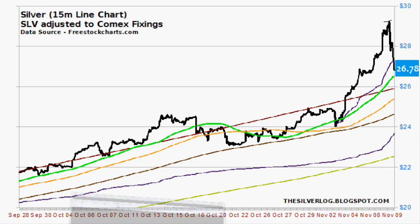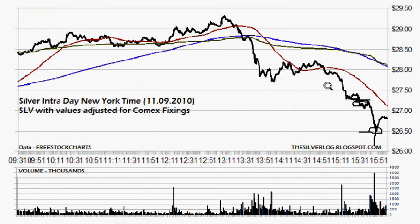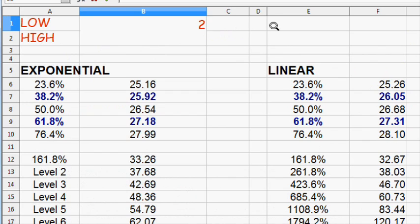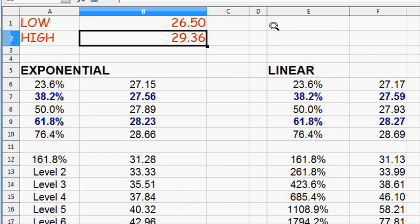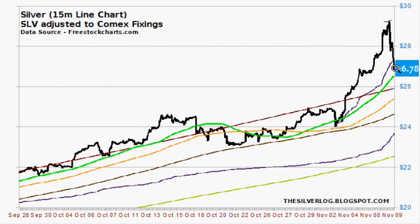Now, as far as newer Fibonacci levels, to try to remember what the bottom was here, we'll say 2650. That's a nice even number too. So as far as 2650 is concerned, you can put in a 23.6 at 27.15. So on the way higher, if we can keep 26.50 as a bottom, this would be a key level, as well as 27.5, which would be roughly somewhere around here. That will be some big resistance.